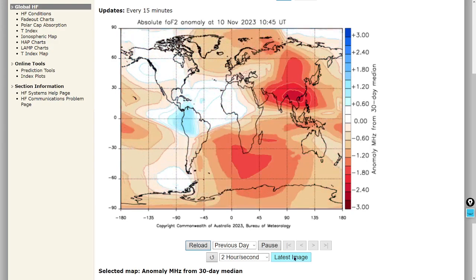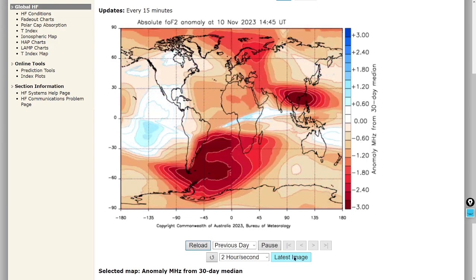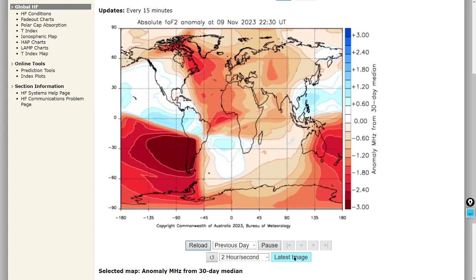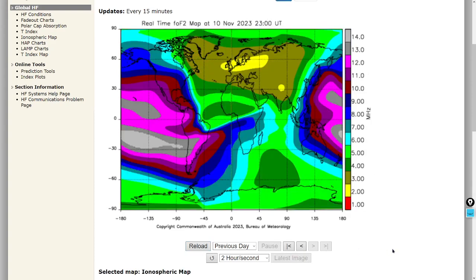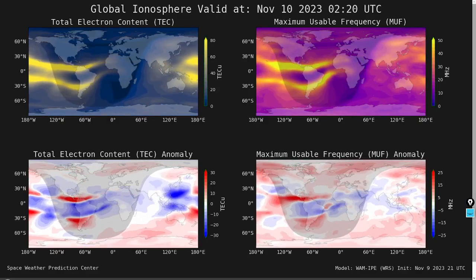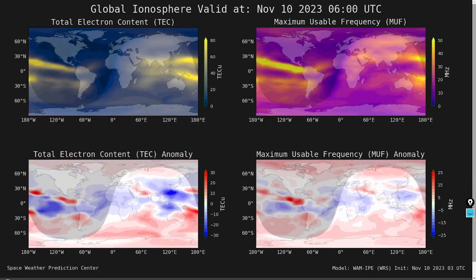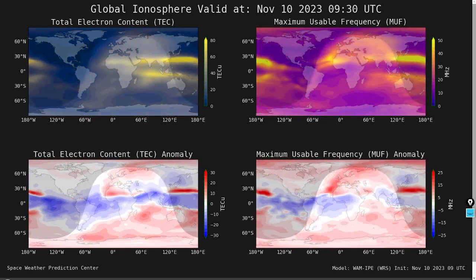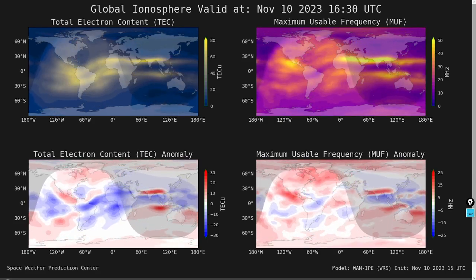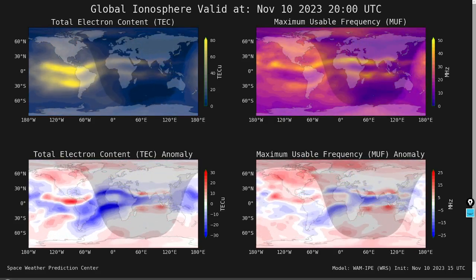More exciting times for space weather, and it's only getting better, folks. Like I said earlier in the video, our finest days lie ahead. Here's the latest image, 2300 Universal Time Ionogram, 2315 Universal Time Anomalygram. We'll also show the whole atmosphere model, the electron content on the left, the maximum usable frequency on the right, for GPS and radio operators. That's what's going on. A snapshot of the ionosphere.